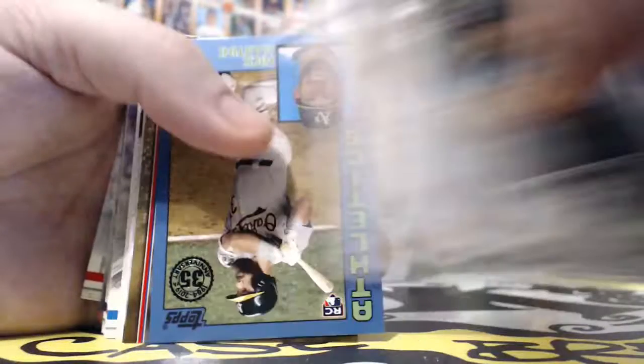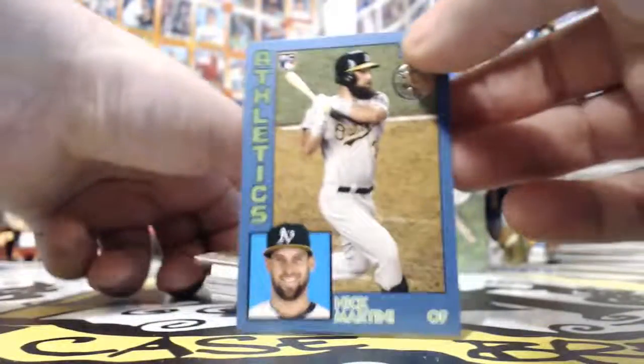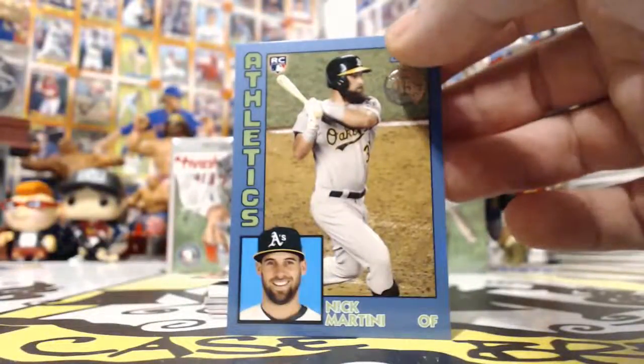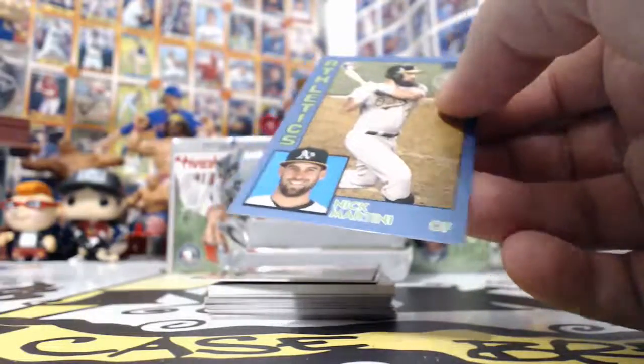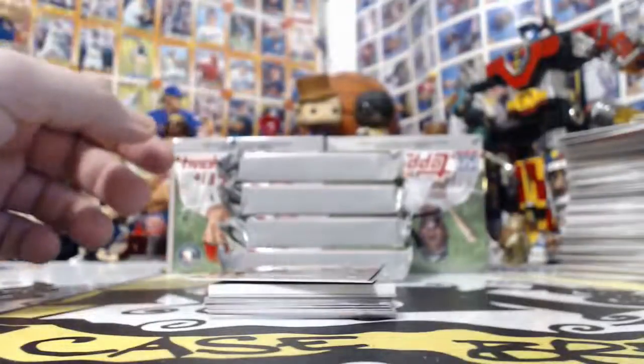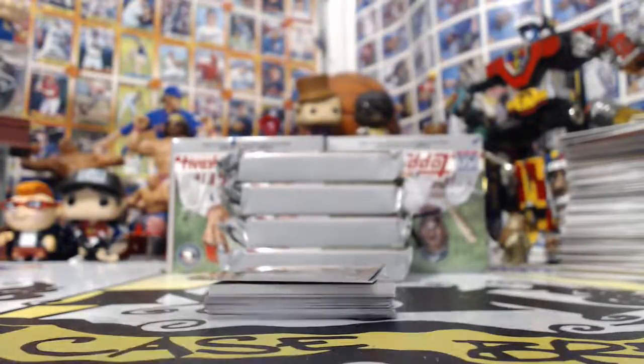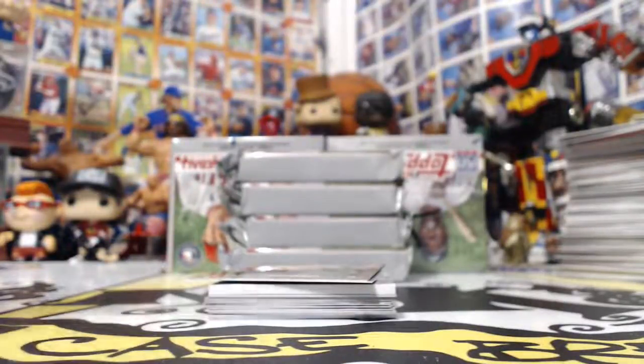All right, Nick Martini, blue parallel. All right, Oakland A's, 84 style. Yeah, I've never seen the star one in Lids or any of the hat stores. They got a couple different stores. Yeah, I love hats. I buy a lot of hats.